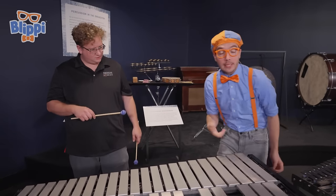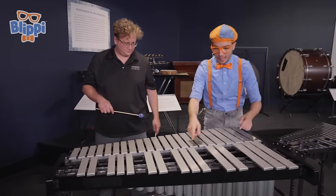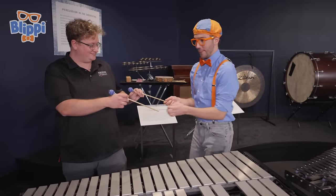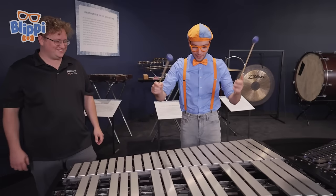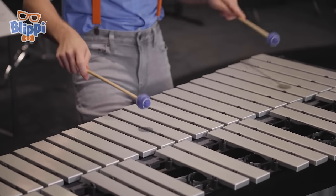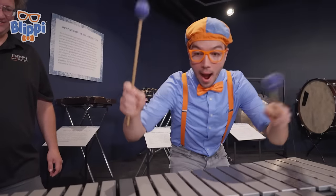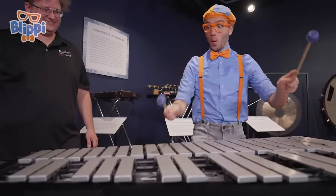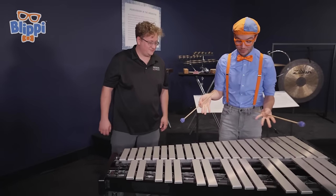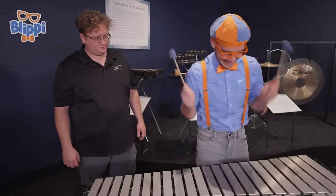Oh, and it kind of looks like a piano. Yeah. It has bars here that kind of look like the white keys on a piano and bars here that look like the black keys. Blippi, I know you play a little bit. You want to try? Okay. Let's try playing the vibraphone. Here we go. Whoa! I really like the vibraphone because it can make beautiful music or silly sounds.